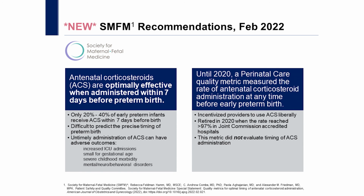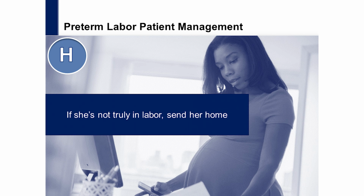And again, it incentivized providers to use steroids liberally, and they got everyone to start thinking about giving steroids, and they got it to the point where like 97% of patients that were in a predicament to get steroids got the steroids that they needed to get. And again, this is honing it into getting it at the appropriate time. The summation is, if a patient is in labor, you want to take care of them, but if a patient is not in labor, you want to send them home.